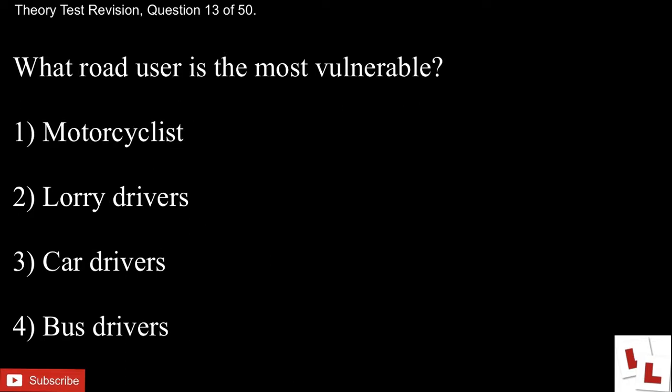What road user is the most vulnerable? 1. Motorcyclist. 2. Lorry drivers. 3. Car drivers. 4. Bus drivers.